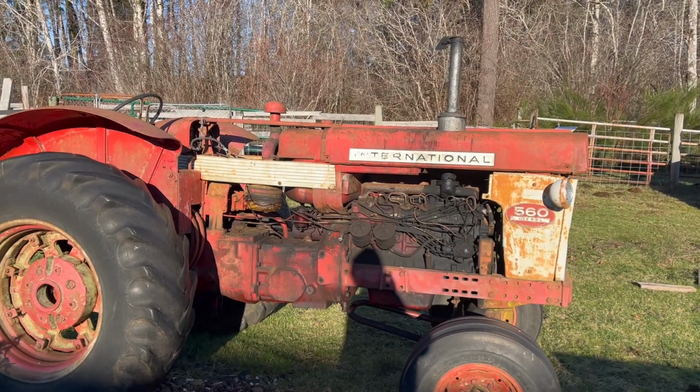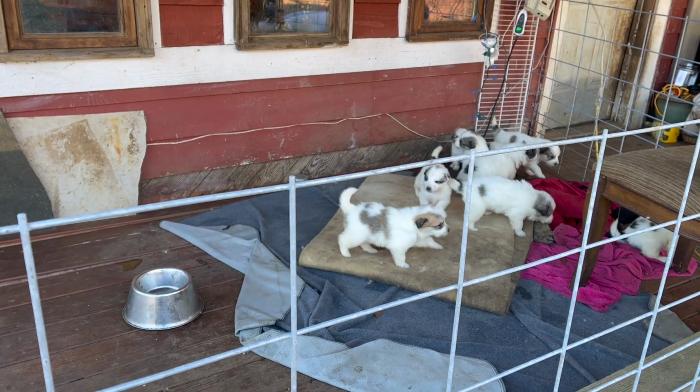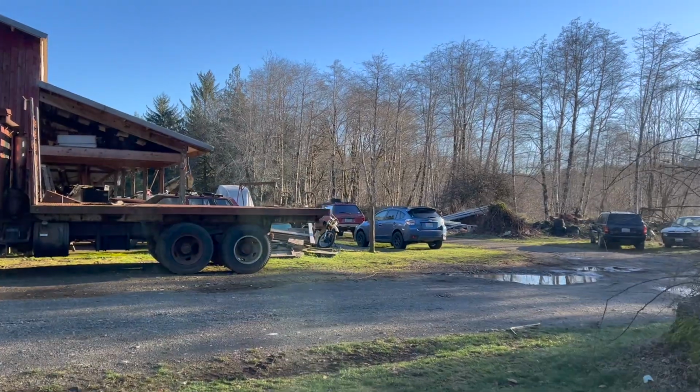Tractor. What's yours? Are those your babies? You look so proud. You're sitting right next to them. Ah, good. You found Subaru parking.